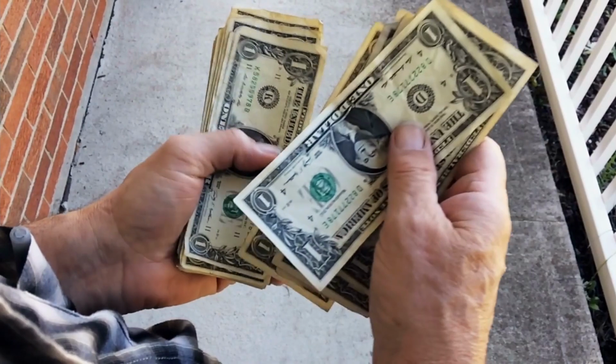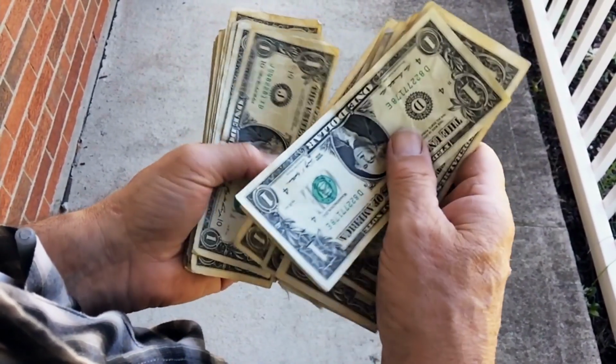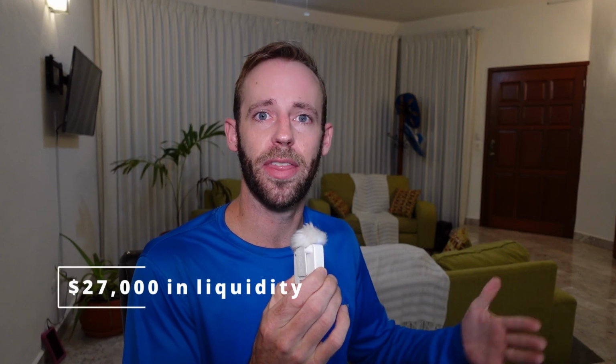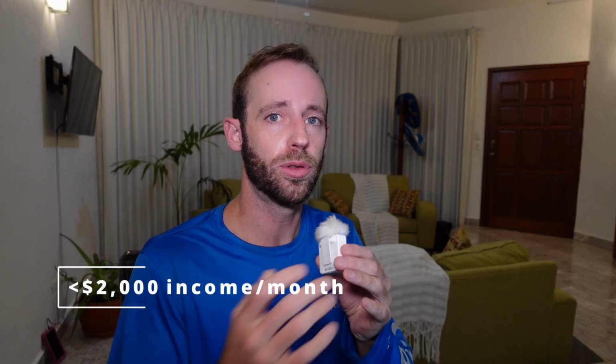Another way to get cash down here in Mexico, instead of using your debit card from back home, is to actually open a bank account down here in Mexico and then use a local debit card. Now, this is actually a pretty easy process to open a bank account down here, but you have to have some form of residency. So you could get temporary residency or permanent residency. The requirements for those are as low as about $27,000 in a savings bank account or showing $2,000 or even less in monthly income. If you can prove either of those financial requirements, you can pretty easily get temporary residency here in Mexico, and that will allow you to open up a bank account really quickly.